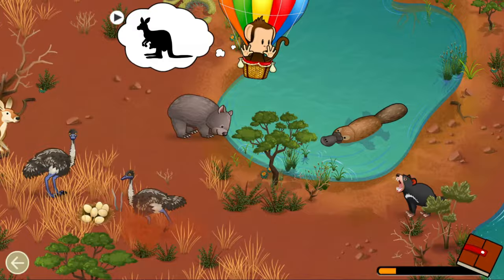Camouflage! Well done! You earned a badge! Kookaburra! Tap Milo to go back to the world map. Where should Milo go next? Europe! Let's go!